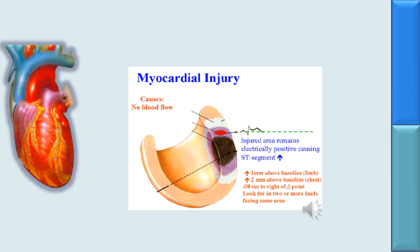So here's a picture of the zone of myocardial injury, or the zone of injury. In the earlier picture, the white circle was the zone of ischemia. Now we're getting deeper into the muscle tissue and we're getting into injury. There's no blood flow, I think that's a little obvious, but the injured area remains electrically positive. So injury causes ST segment elevation. So you have ischemia, the first level, is depression; injury, elevation; infarction, elevation.